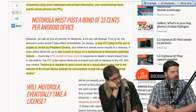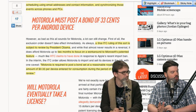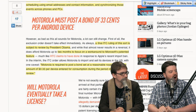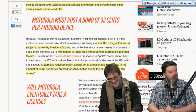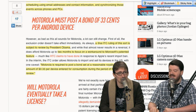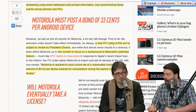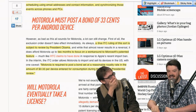So Motorola has 2 months to respond, just like HTC is currently in their response phase right now. Also, I didn't even know this was a thing, but Motorola is required to post a bond set at a reasonable royalty rate of 33 cents per device to Microsoft until this entire thing goes up for presidential review and Obama makes a decision. Oh, God. Can you believe this? That's the stupidest thing I've ever heard.